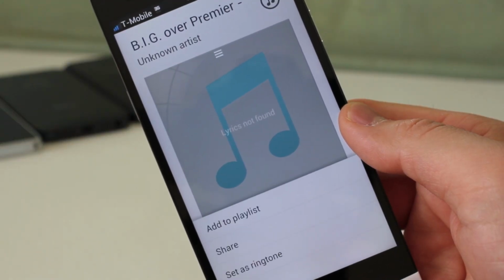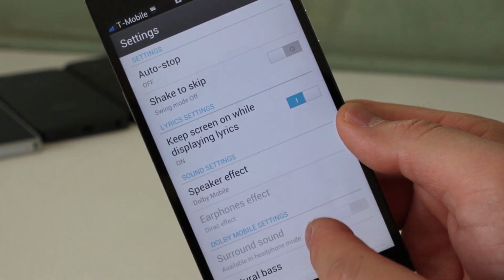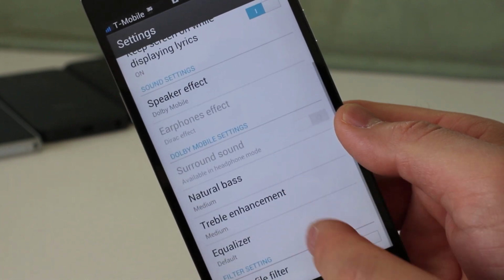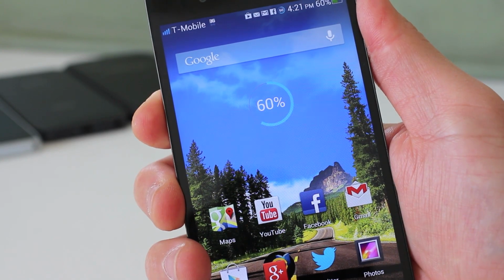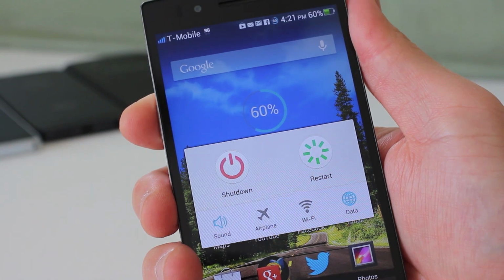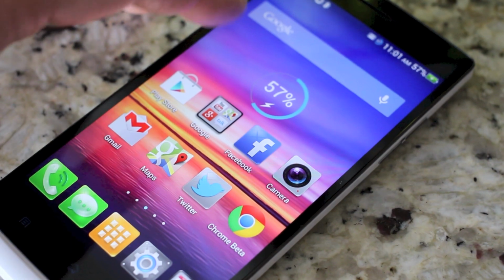The music player also tries to bring something new. As you can see, there's a set as ringtone option there. And you can see that there's Dolby Mobile. And you can see there's different bass, treble, and equalizer functions on the music player. So that's pretty cool that they added a few things to the regular stock things that you would get on other Android phones. And if you power off, you can see there's also quick toggles there too.